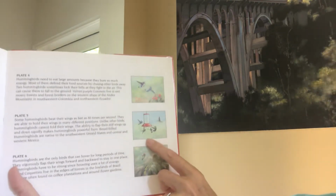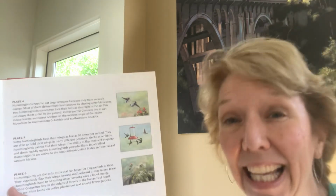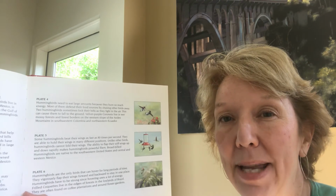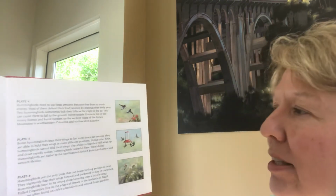Some hummingbirds beat their wings as fast as 80 times a second. Whoa! If you did it 80 times a minute, that would be more than one beat every second. 80 times a second, you wouldn't even be able to see it. It would be so fast.